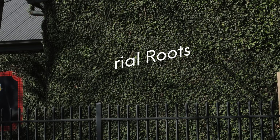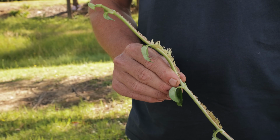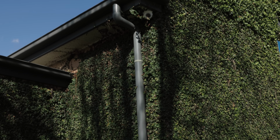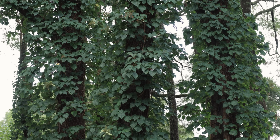Aerial roots are exactly that, roots that grow through the air until they find something they can attach to, which is almost anything. These climbers are great for making green walls as they generally keep really close to the wall. Plants with aerial roots include creeping fig, English ivy, and climbing hydrangea.